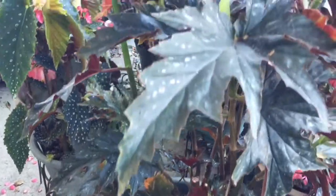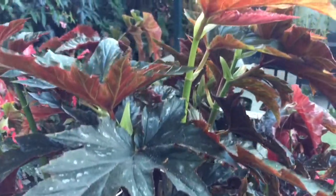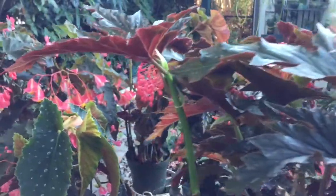This plant is an oldie but a goodie. This is Marguerite de Cola. Was done in 1981. Usually blooms a little bit more than this. This year it's kind of shy to bloom, but you can see it's a very robust cane, strong stems, gets a little bit tall, but not overly tall.